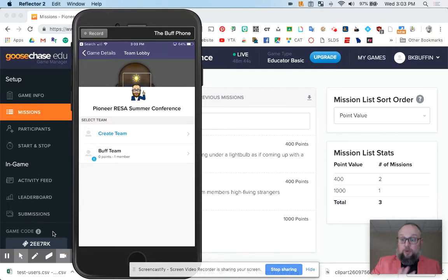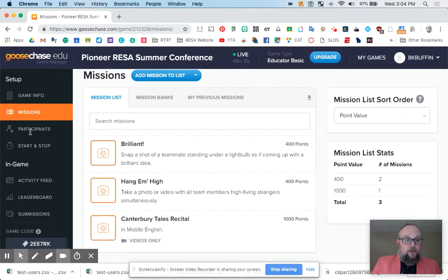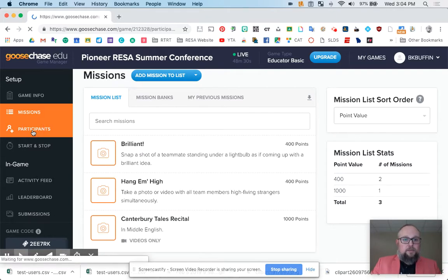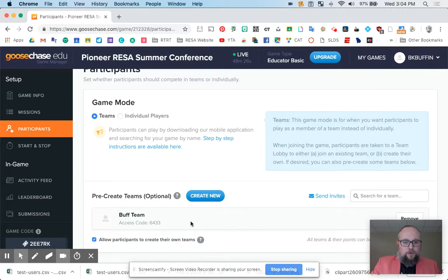So this person could create a team or join a team that the teacher has already created. So I already have one called Buff Team. I'm going to join it. But it needs a special code. And I guess I could find that real quick. I could show y'all. Let's see where that code is. Participants. 6433. So you don't have to have codes like this, but it keeps certain people from getting in other people's teams if that's a big deal to you.